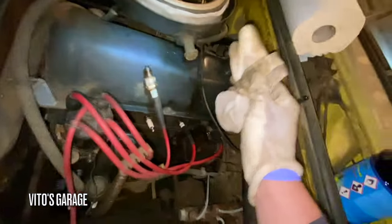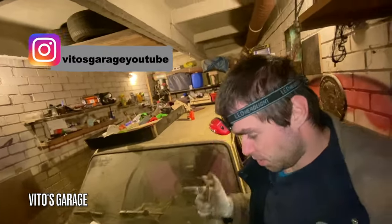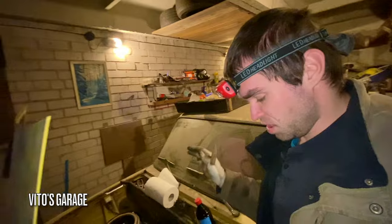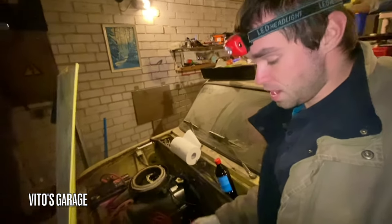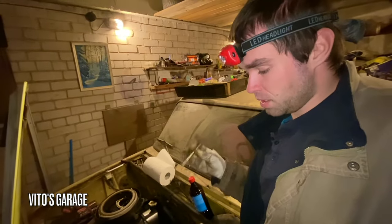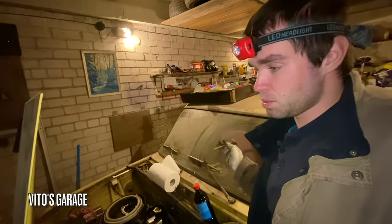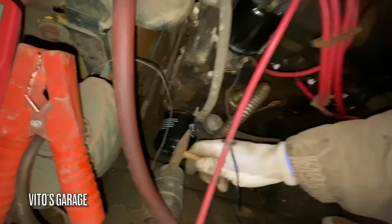I'm not seeing spark. So at this moment, what we have an issue with is we don't have spark, and I already checked everything: spark plug wires, distributor cap, everything is good. We actually replaced and installed a brand new distributor cap. In the ignition coil we do have positive coming in, and it's pulsing, and we still don't have spark coming out of the ignition coil, so that's a bad ignition coil. Unfortunately, we don't have an ignition coil right now, so I'm just trying to use this old school method of getting this thing to work.